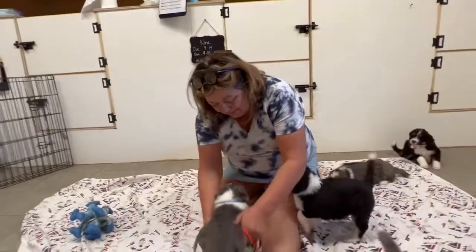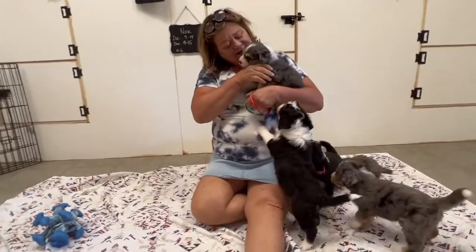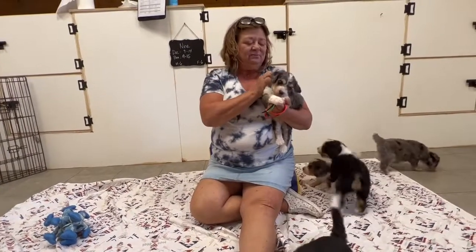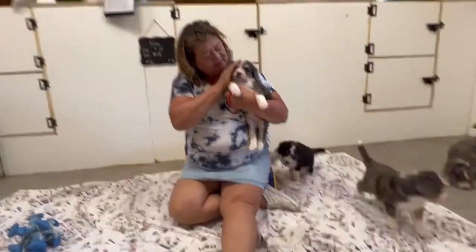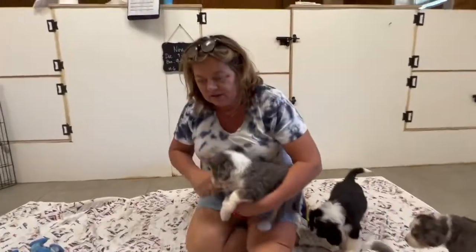Blue. Hi, Blue. Hello, little Blue boy. Yes. Hi. Blue is also a Blue Merle. Just incredible brown points here. Beautiful baby. Yes, you are. And come here.